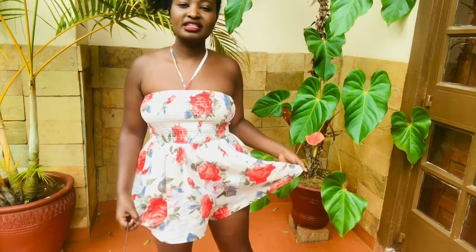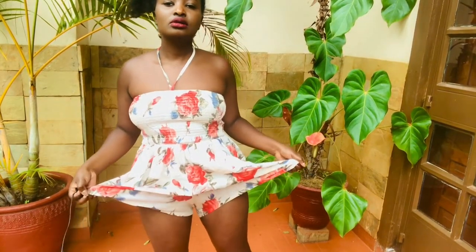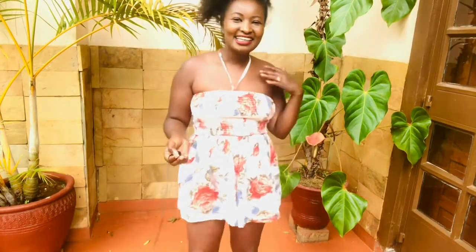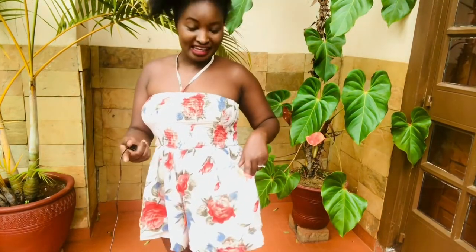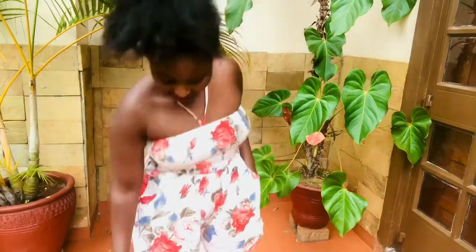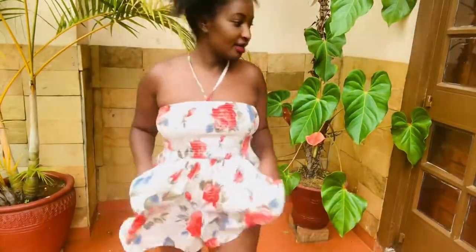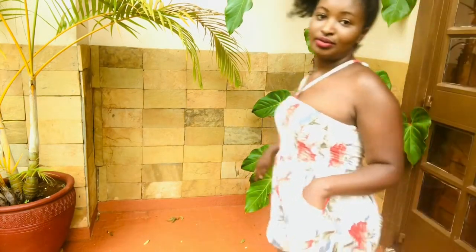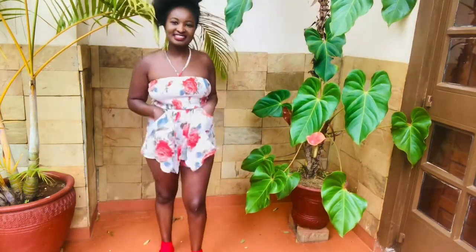I used to love long pants, and I still love them now, but this one is the cutest of them all. Or what do you think, guys? I like it. And the funny thing is it has a pocket on both sides. You can see on this side it has a pocket, and on the left side it also has a pocket. The pockets are very comfy. Yeah, it's really nice. I like it.